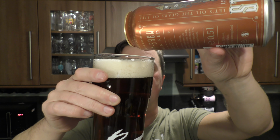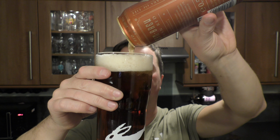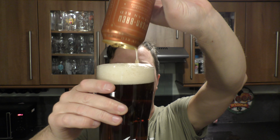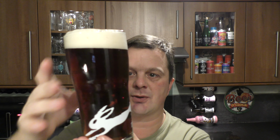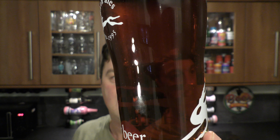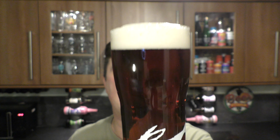Let's get the rest of the beer in. Yeah, it's definitely unfiltered. You can see bits and pieces there floating around in the glass. Superb. Good levels of carbonation, as I mentioned earlier. Many thanks to Stephen in Germany for sending me the beer. Terrific gesture. Thank you very much, Stephen.